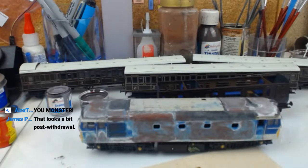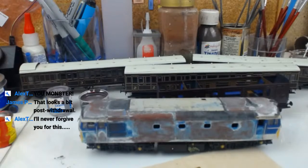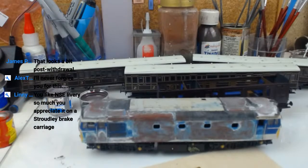So I just saw it in Discord. Drop it down the stairs. I did not drop it down the stairs, you monster. That was a bit post withdrawal. I'll never forgive you for this.